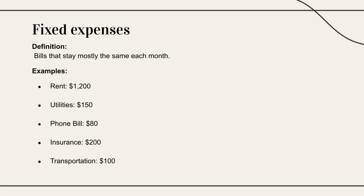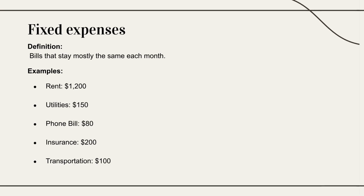Fixed expenses are bills that stay mostly the same each month. Examples include rent, utilities, phone bill, insurance, and transportation, totaling $1,750 in the sample.